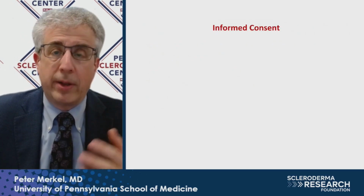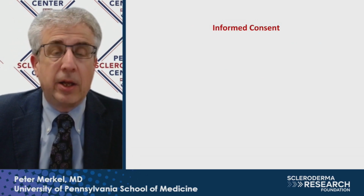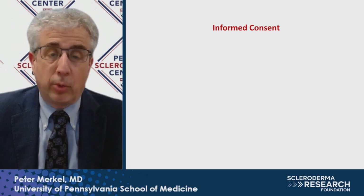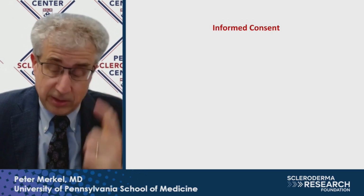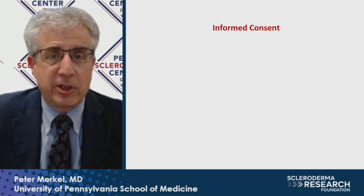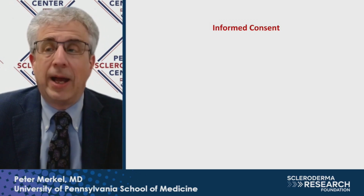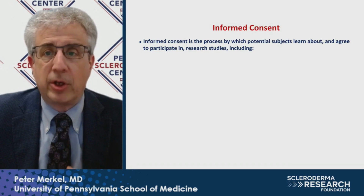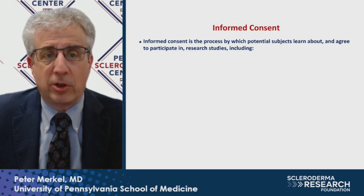Whenever you join a study, whether it be an observational study or an interventional study or a treatment trial, you usually have to give informed consent. We should not be doing research on people unless they know what is being done. So informed consent means that you agree to be part of the study. But it's important to understand both of these words. You need to be informed. You need to know what you're getting into, and you need to agree to it. So it's a process by which potential subjects or patients learn about and agree to participate in research.